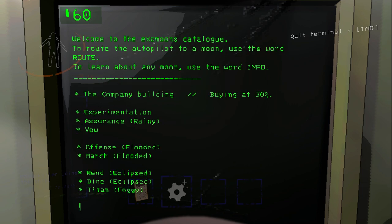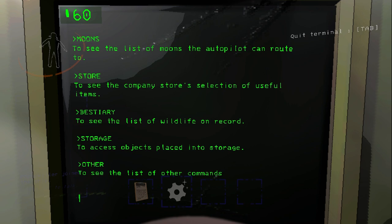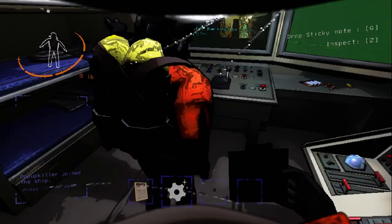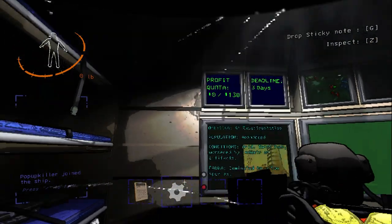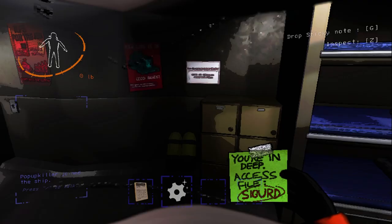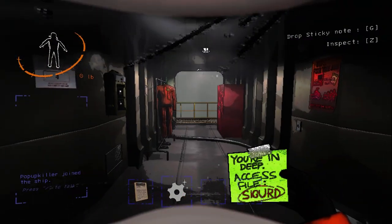Okay, so let's see. Moons. Can I go back? There's no X. Okay. Help! See a list of moons the autopilot can route to. Okay, so we should go to a moon probably. I have no idea. Should I start it? Oh, are we not started? Well, profit quota 0 out of 130. Deadline 3 days. Okay. Waiting for crew. It looks like it's started.